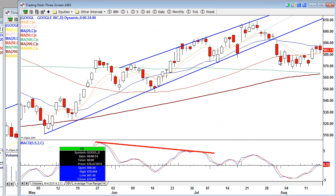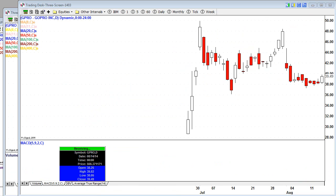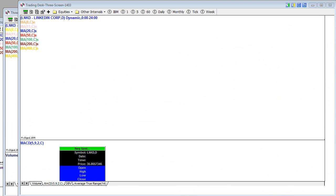I'm holding this myself. Google, pop up to the falling 20-day moving average. Look for this thing to drop. And now we're looking at GoPro. We have a little pop here. Just stay away from that.